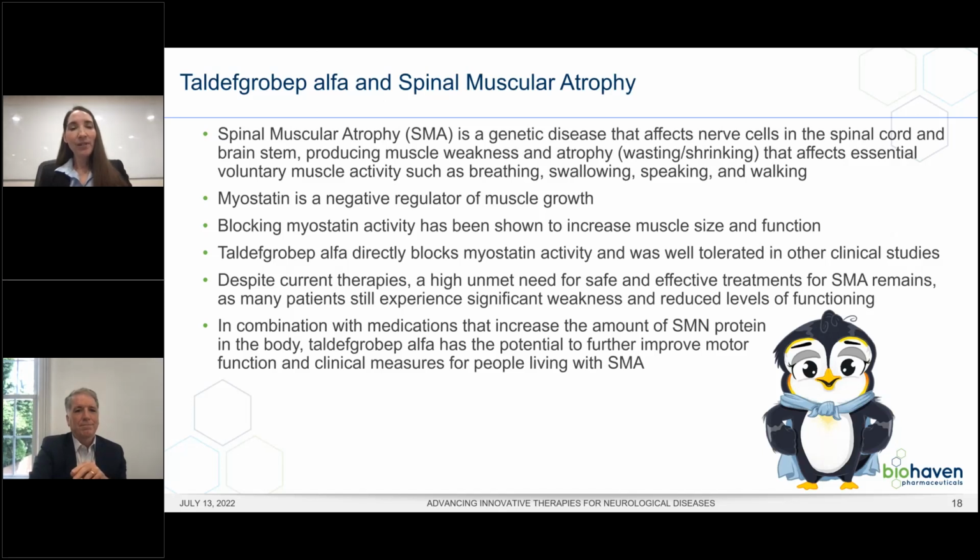So as most of you know, spinal muscular atrophy, or SMA, is a genetic disease that affects the nerve cells, and it produces a profound muscle weakness and atrophy, which is the shrinking or wasting that Cliff mentioned. It really affects the skeletal or voluntary muscle activity, and so it can impair and impact walking, speaking, breathing, among other things. As Cliff mentioned, myostatin is a negative regulator of muscle growth, and blocking myostatin activity has been shown to increase muscle size and function.